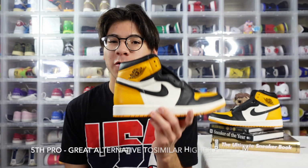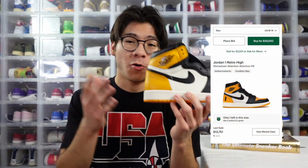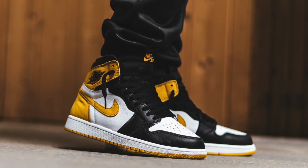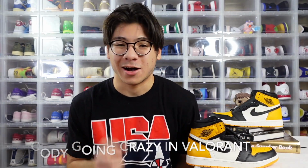And for the last pro, those of us who can't afford the Shine Down Attention PE or missed out on the yellow ochre one, finally get another clean yellow Air Jordan 1. And that's something to be pretty excited about. And that's why I went ahead and copped 2. And hopefully that helped you decide if you want to cop or not.